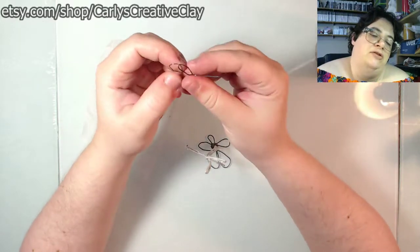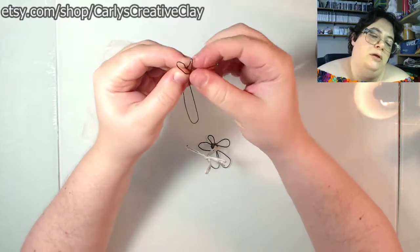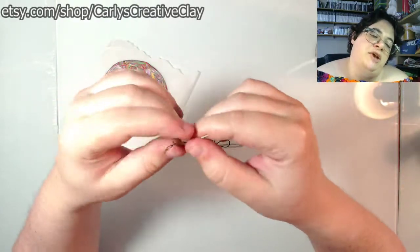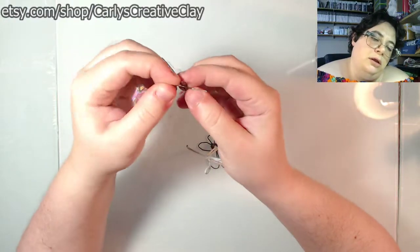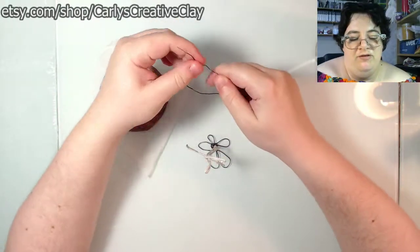Sorry, let's get this, so like that. It's still fiddly even with thin wire. Pushing it flat, then that comes down like that. I'm not giving myself enough branch room on this, have I? Yeah, let's bring this all down a bit lower. Right, start this again and give myself more branch room.